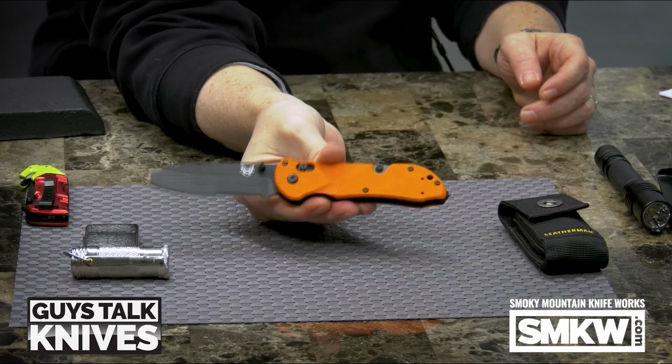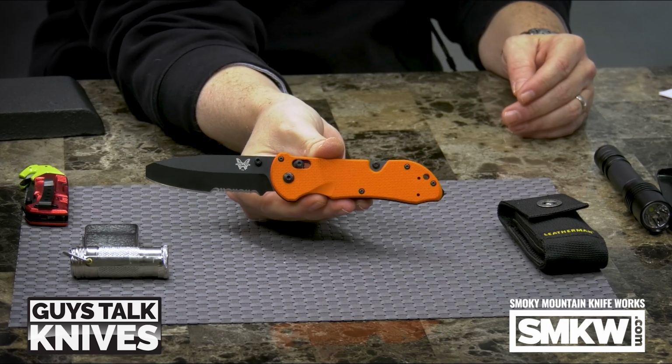This is a Benchmade Triage. Oh, I love that Triage series. It's got the Axis lock to it. Again, it's got the blunt nose to it. Yep. This one's made for EMTs. It really, really is.